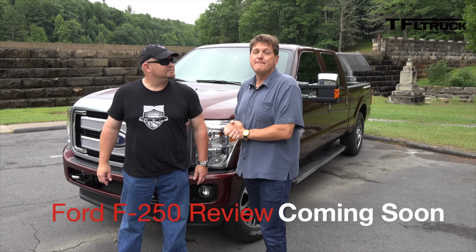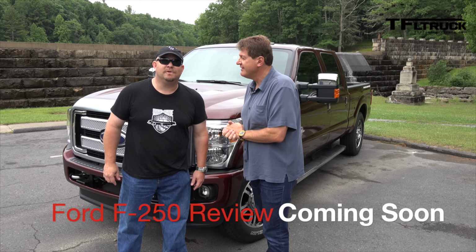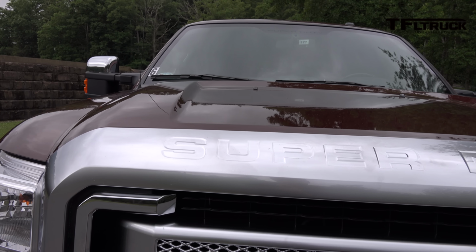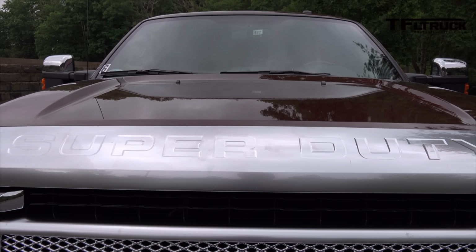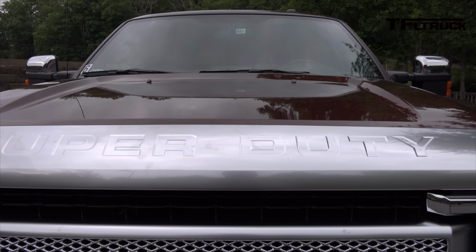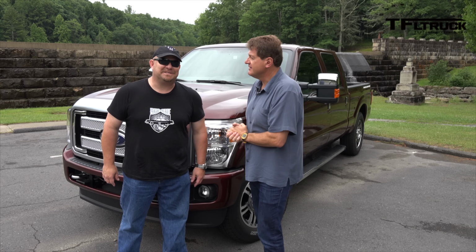Nathan, we have a big boy truck behind us. That's right. Ford flew us out to West Virginia to test drive their brand new Ford F-250 Super Duty. We've got the 2015 with the 6.7 Power Stroke, and we're going to review it coming up next on The Fast Lane Truck.